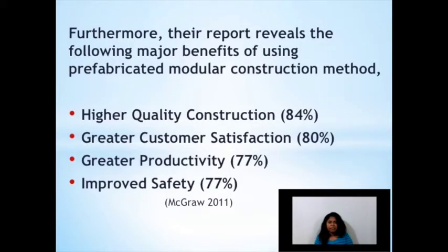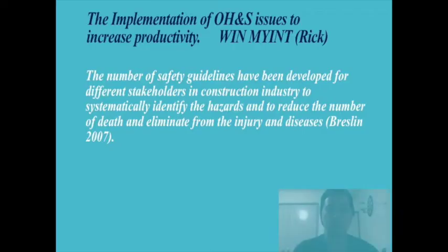Furthermore, their report reveals the following major benefits of using the prefabricated modular construction method. The first one is higher quality construction, up to 84% better than a normal traditional method, and then greater customer satisfaction up to 80%, greater productivity up to 77%, and improved safety up to 77% as well.